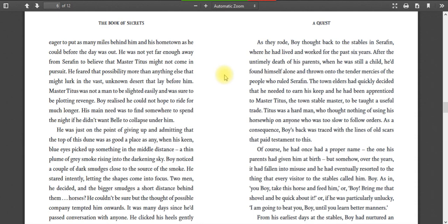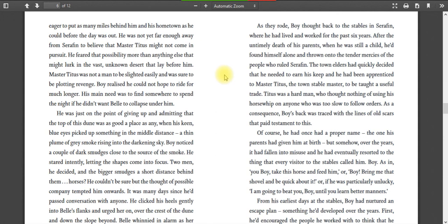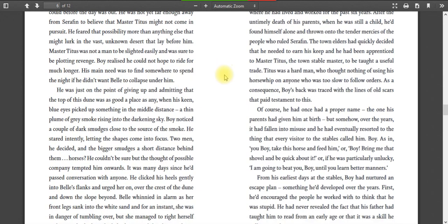As they rode, Boy thought back to the stables at Seraphin, where he had lived and worked for the past 6 years. After the untimely death of his parents when he was still a child, he found himself alone and thrown onto the tender mercies of the people who ruled Seraphin. The town elders had quickly decided that he needed to earn his keep, and he had been apprenticed to Master Titus, the town's stable master, to be taught a useful trade. Titus was a hard man who thought nothing of using his horse whip on anyone who was too slow to follow orders. As a consequence, Boy's back was traced with the lines of old scars that paid testament to this.